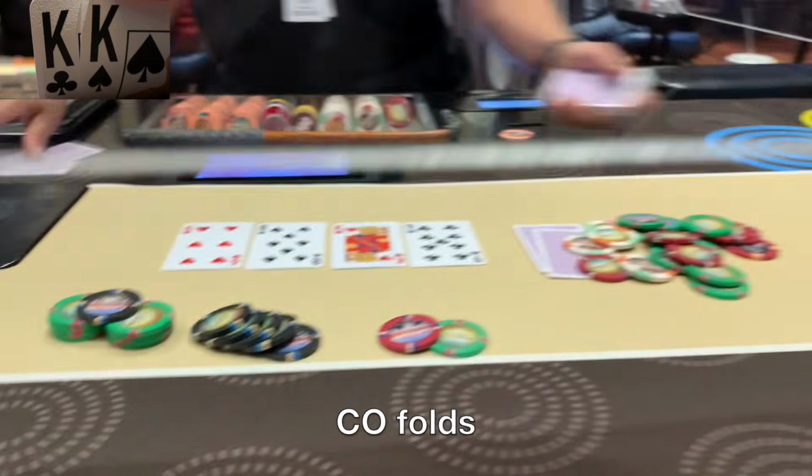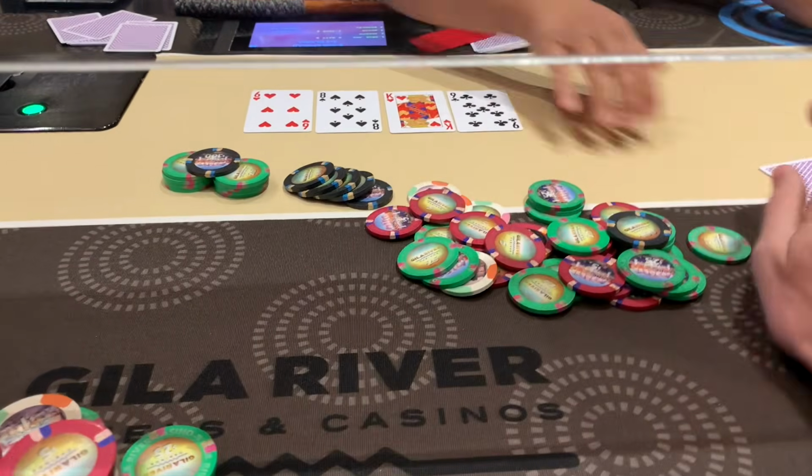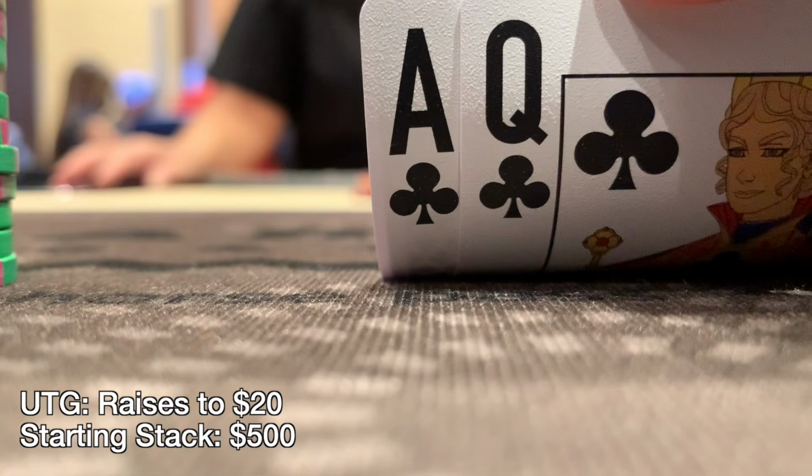The player folds. We're very far into the session before we win our first significant pot. We're still down 2,400. Perhaps this is when things turn around for us though. A bit later, we pick up ace-queen suited under the gun +1. Under the gun raises to 20.